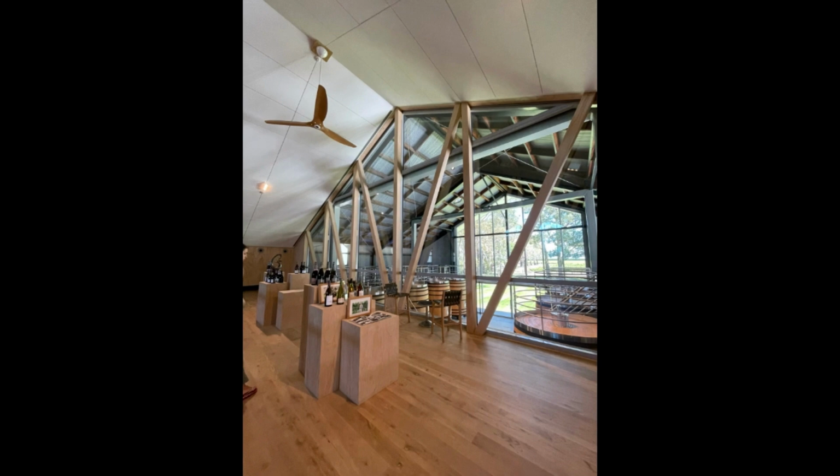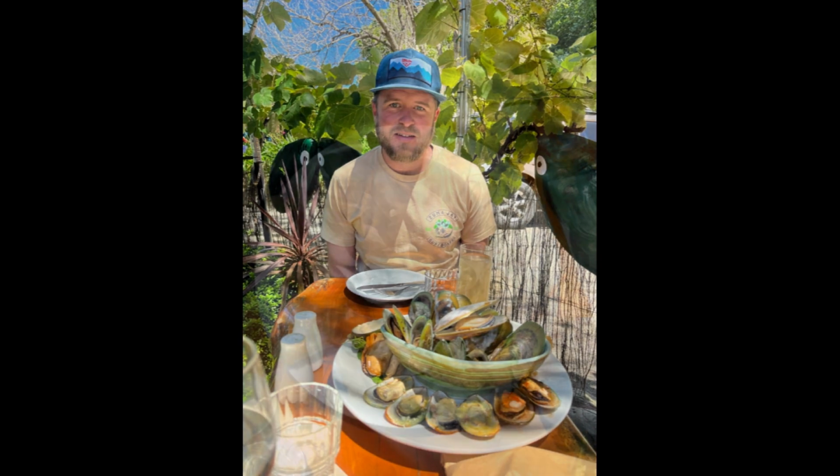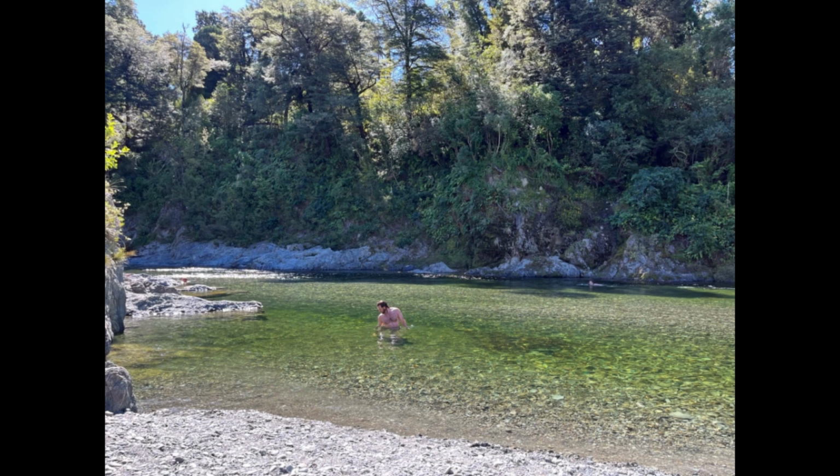There's the casks for the oak Chardonnays. But if I knew it was so good, I think I would have booked a bit of a tour and a lunch there and made a bit more of a thing. This is mussels at the Mussel Hut in Havelock. Green-lipped mussels are very nice, a little bit chewier than the mussels that we have here, but really good.